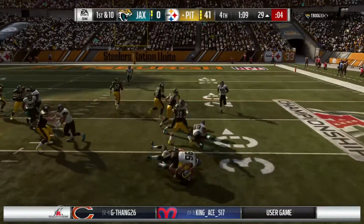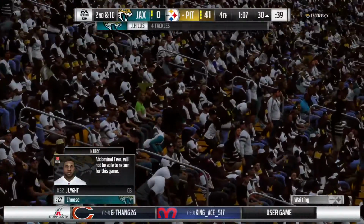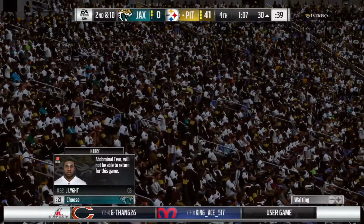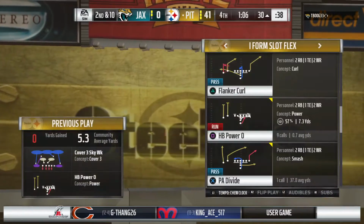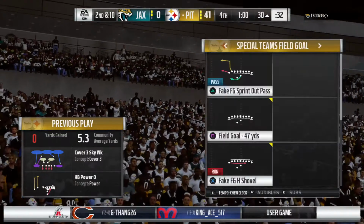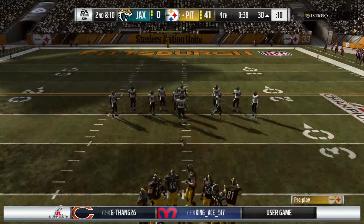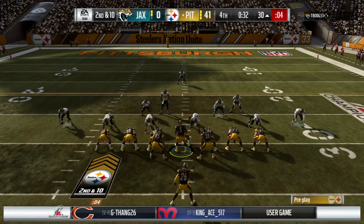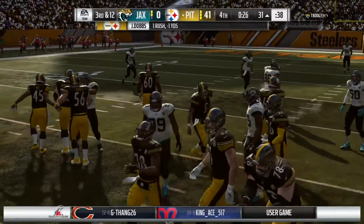On the give, this is their fullback. Looking for a crease, can't find one. Stopped at the line of scrimmage. Officially no gain on the play, and it's 2nd down. Down to a knee here. The defense still with a couple of timeouts. We'll see if they want to use them.